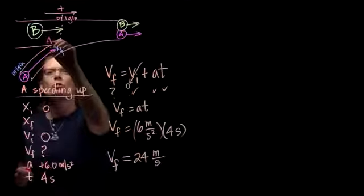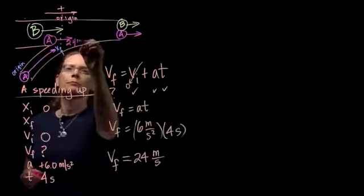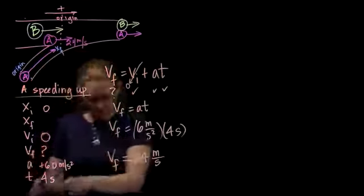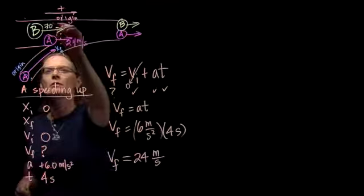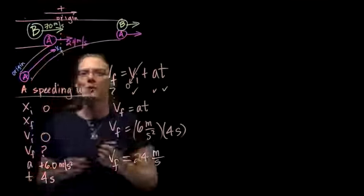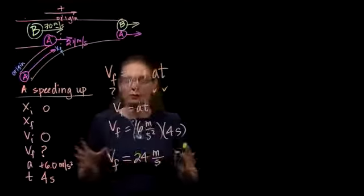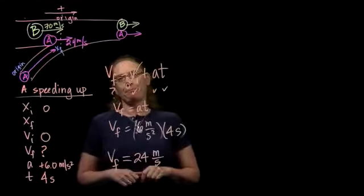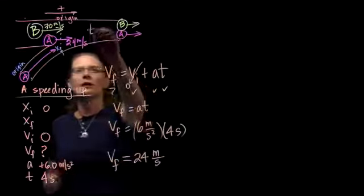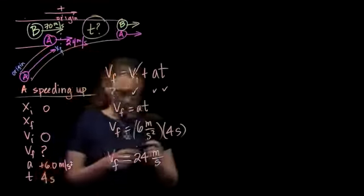So A is 24 meters per second coming in. How fast was B going? So B was going 70 meters per second. Oh boy, gonna take some time to catch up to that one. And the question we're asked is, how much time is required to catch up? So we want to know how much time it takes to go from here to here. That's what we want to know.